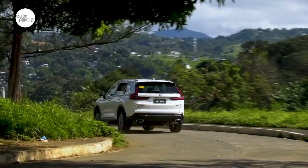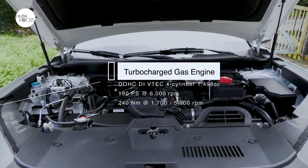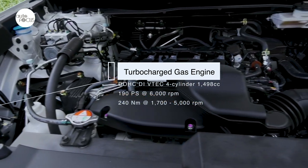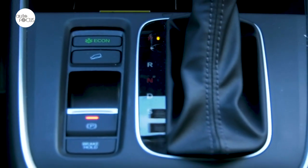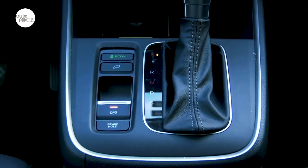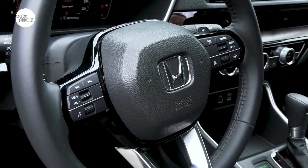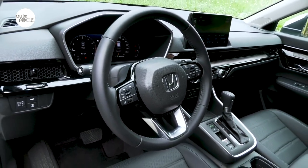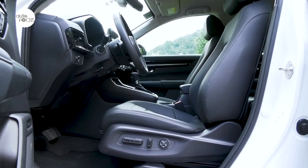Driving the VX Turbo is a breeze. The DOHC DI VTEC turbocharged 4-cylinder 1498cc gasoline engine churns out 190 PS at 6,000 RPM and 240 Newton meters of torque that maxes out at 1700 to 5000 RPM. All that power and torque is sent smoothly to all four wheels via a continuously variable transmission and real-time all-wheel drive system. The leather-wrapped three-spoke steering wheel provides good and comfortable grip, and its tilt and telescopic function, combined with a power-adjusting seat, allows the driver to easily get the perfect driving position.